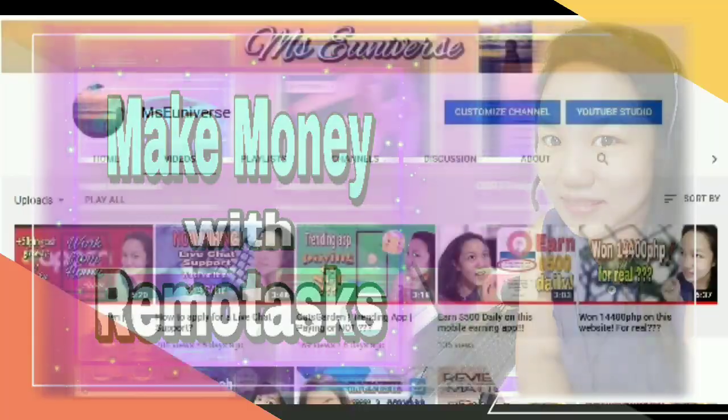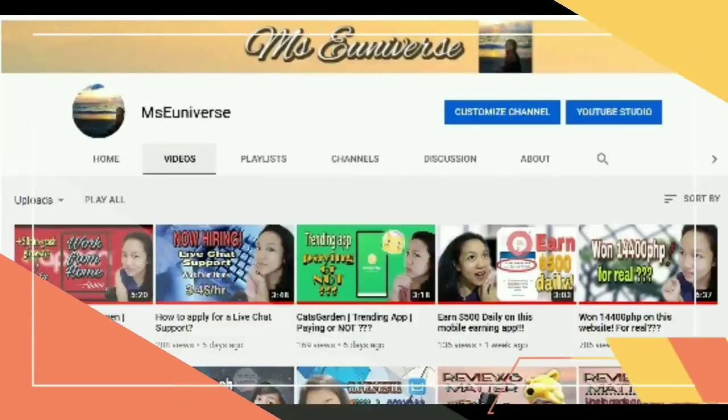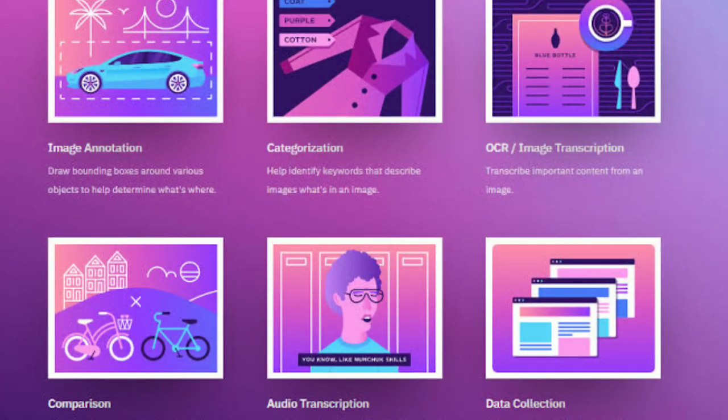This is a micro-jobs website operated by Scale Labs Incorporated. They provide a platform for employers and workers where employers post tasks and workers complete those tasks to get paid. Remotasks offers various tasks such as moderating content, transcribing audios, image tagging, annotation jobs, and many more that any worker can complete and get paid.